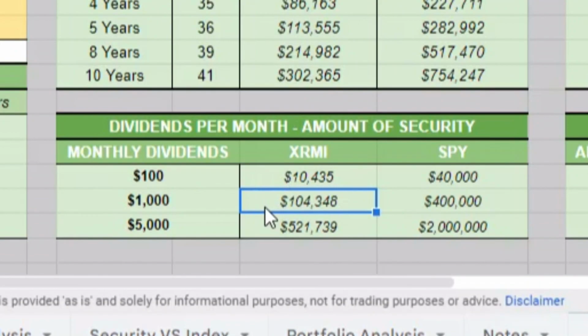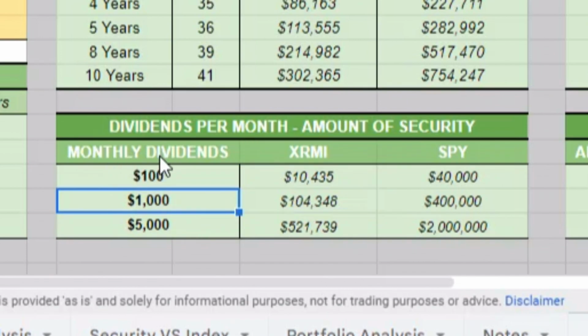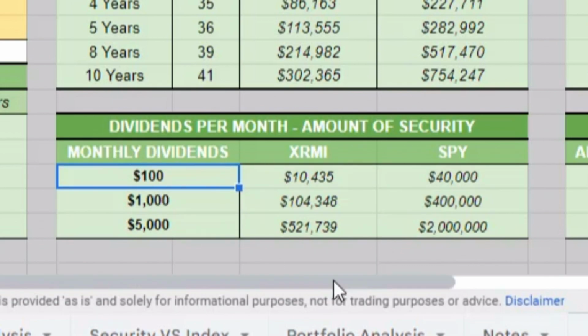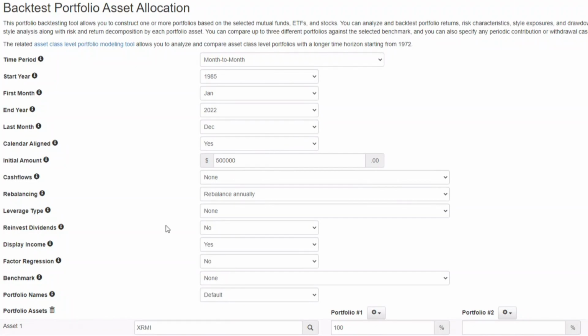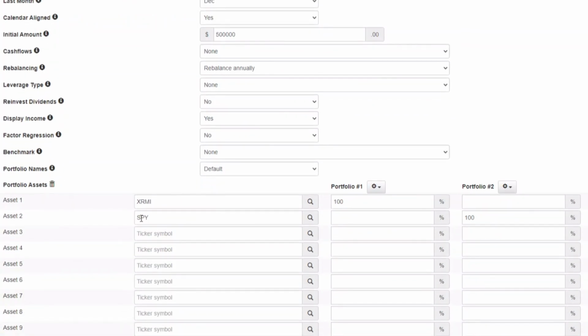But down here, this is what we're looking at. With that 11.5% yield XRMI, you would need $104,000 to hit that $1,000 a month in dividends. You would need $10,000 to hit that $100 a month in dividends, around $500,000 to hit that $5,000 a month in dividends.